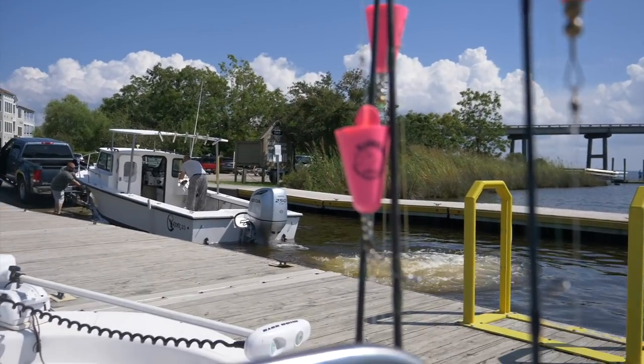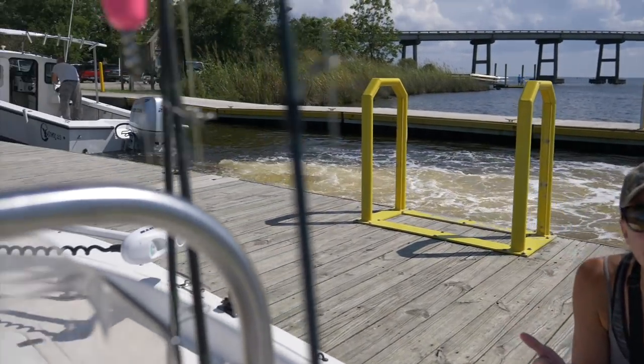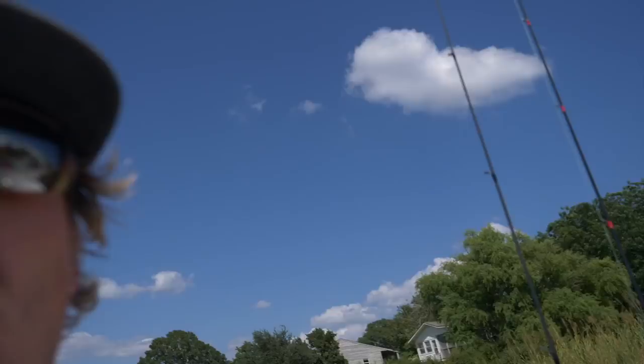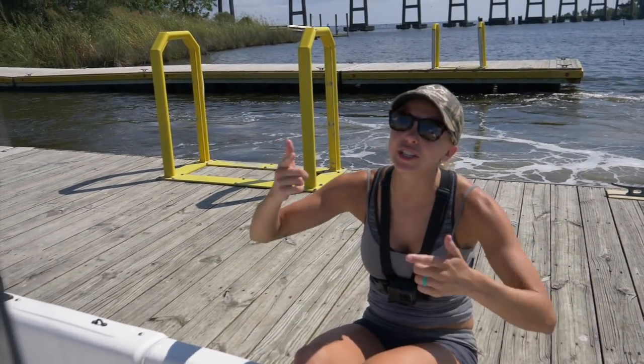Jeff and I here. We've got our buddy Cole just about to get on our boat. We are out here on the beautiful Neuse River out here in Oriental, North Carolina. If you guys have not been out to North Carolina, y'all are missing out, especially because it is trophy bull drum season. So right now we are waiting for our buddy Cole. We're about to get out with all these crazy popping corks, see what crazy action we can get tonight.